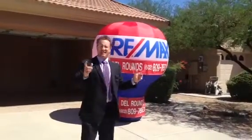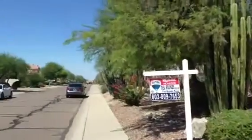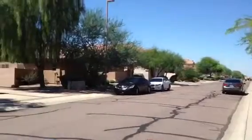All right? The next thing is door knock 10 neighbors on this side of the street and 10 neighbors on that side of the street and invite them into the open house. It's called Choose Your Neighbor. Hey, we got this great house in your neighborhood that's got a 4-car garage. The asking price is $625, and you can choose your neighbor. Now come on in and I'll show you my setup.